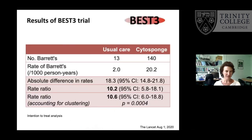The main question we're asking is, do we find more cases of Barrett's esophagus if we offer the Cytosponge compared to usual care? When you do these sort of trials, I was not privy to the results until all the analysis was completed. And the project manager asked me what I expected to see, what I was hoping for. And I said that if we could detect 3 times as many cases of Barrett's with the Cytosponge compared to usual care, that would be a good result. But here is what we actually found. It was in fact 10 times more cases on the Cytosponge compared to usual care.